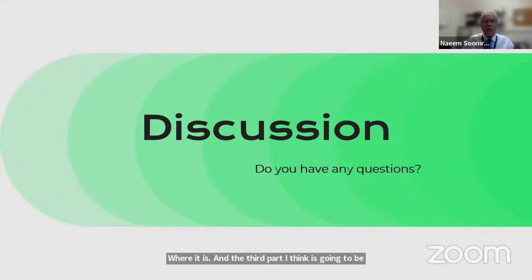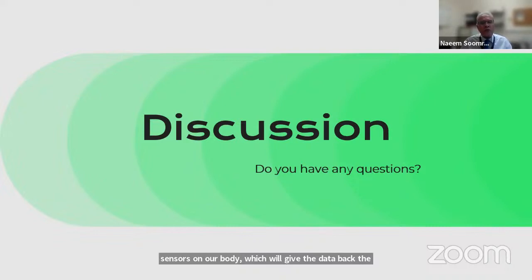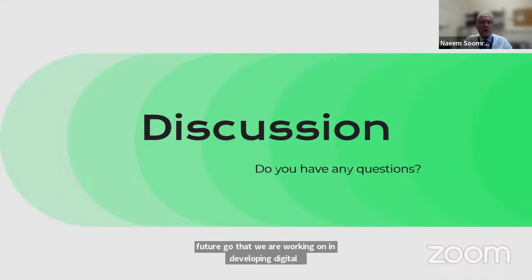AI, for example, we have Alexa, we have all these models which listen to us and talk to us as well. In future, we will have biosensors on our body, which will give the data back. The future work that we are working on is developing digital twins. That's a concept that NASA uses when it sends rovers to Mars. We are applying that to health and cybersecurity over here. So we develop synthetic digital pathways of all surgical patients. So we have 1,000,001 pathways.